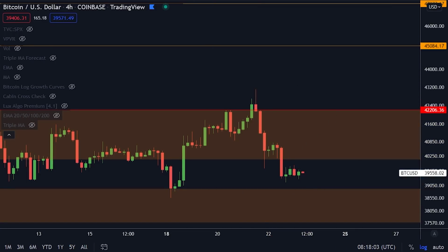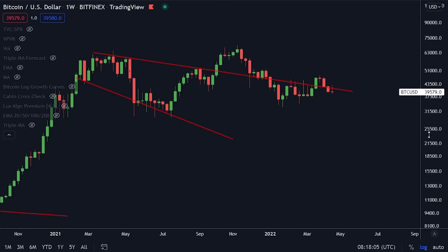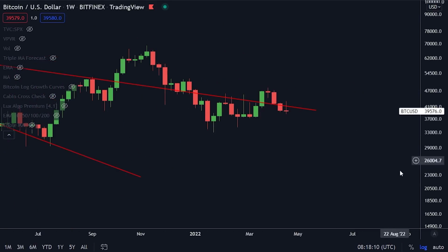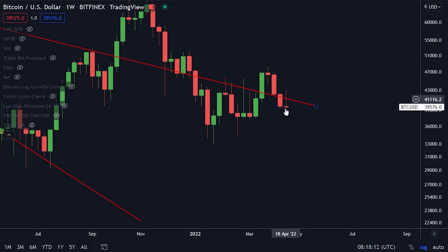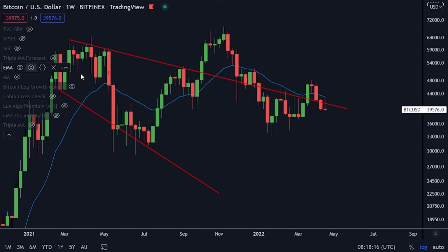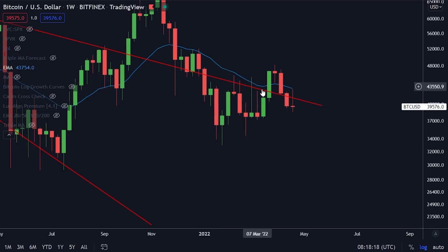If we go to the weekly time frame, you know that we have 2 days left. We have Saturday, Sunday, and if we close this candle like this, of course, we're still below the downward sloping line, so no update there. But we did get rejected off the 21 EMA. So this is why I was telling you when we were approaching this level that we need to be aware of the 21 EMA here on the weekly time frame.